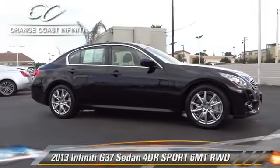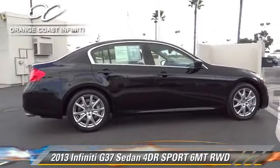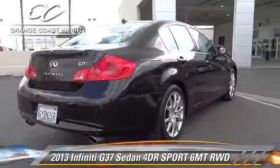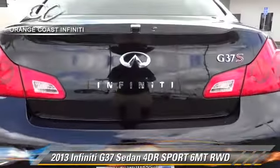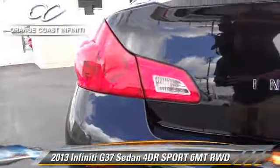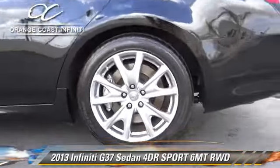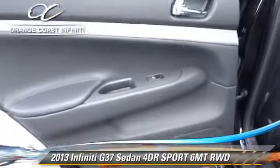The 2013 Infiniti G37. With an automatic transmission, this rear-wheel drive sedan, with fewer than 35,000 miles on the odometer, is well equipped. This Infiniti features privacy glass, power door locks, and tilt wheel. Safety features include dual front airbags, fog lights, and traction control.